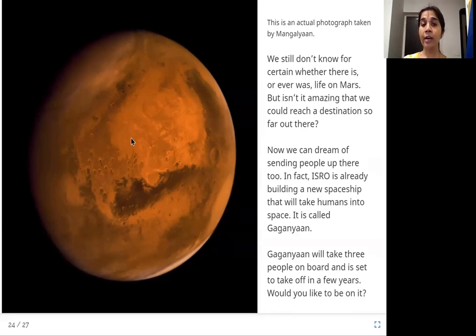So this is an actual photograph taken by Mangalyaan of Mars. Amazing, right? So we should be really proud because India is the 4th nation to successfully send a spaceship to Mars. And we did this on a very low budget. We took about rupees 450 crores, whereas NASA from the United States took 6,000 crores. There are some movies that have a budget more than the amount that was spent to send the spaceship to Mars from India. So that is indeed a great feat. We could achieve it at such low cost. Now ISRO is working on its next mission called Gaganyaan, where it will take 3 people on board. So isn't that really cool?